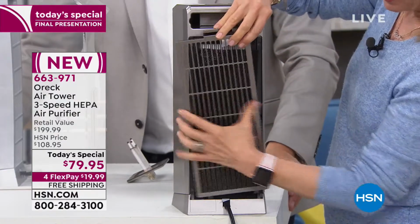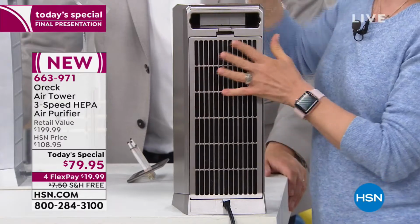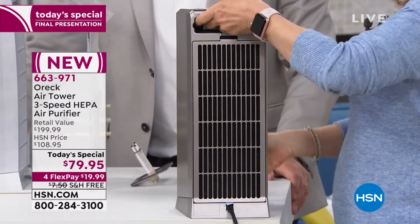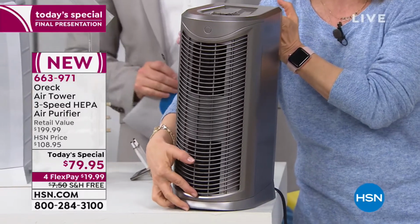And I know we were talking about the footprint of it, but what's so nice is that it sits on a counter. A lot of them are so tall that you have to put them on the floor. It has to be on the floor. Right, and you know, we're kind of breathing up in this area.